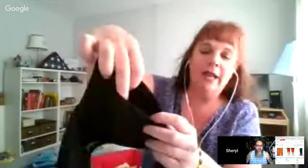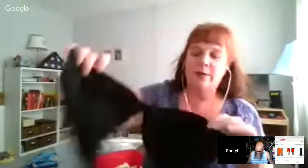I think I got 12 of these, and they have a little pocket for money or credit cards. Rather than getting, as we'll say, boob sweat all over, it's got a little pocket. Now, these are all brand new with tags, and they're smaller. I think I've got 34 B, C, and a 36 D, but I've got 12 total. And these things cost me 75 cents a piece. What? So $7.50 for all of them, I think, is what I calculated it at.